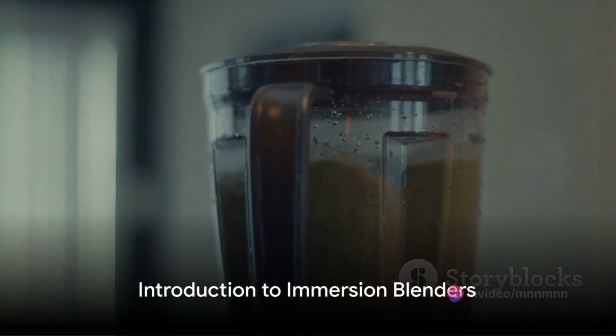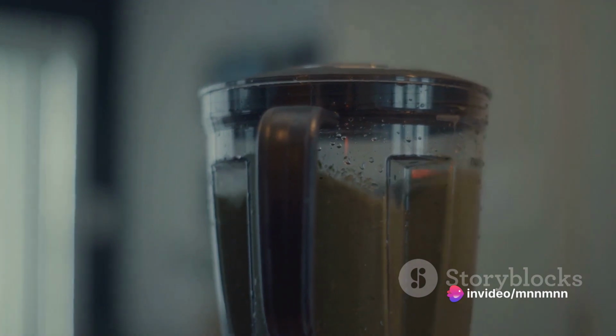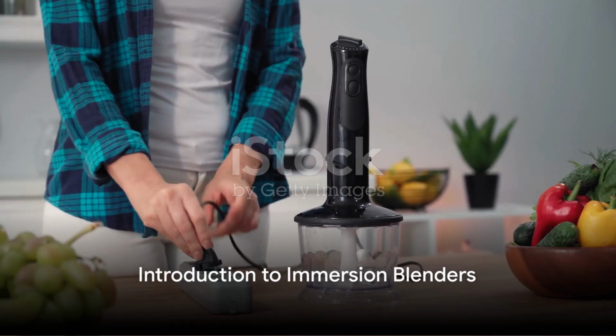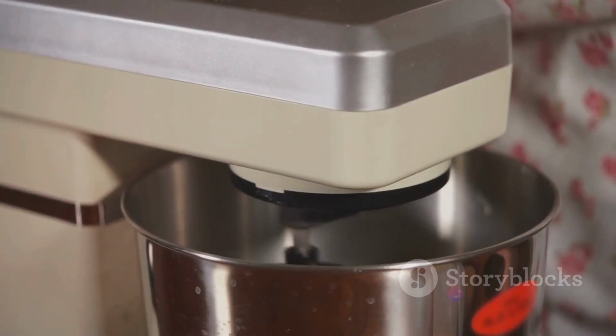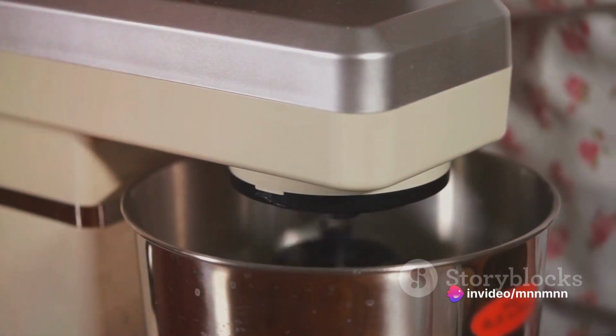Ever wondered if there's a kitchen gadget that blends the perfect smoothie, whips up a creamy soup, and even helps you in baking? The answer is an immersion blender. These handheld wonders are the unsung heroes of the culinary world. And today, we're counting down the top 5 immersion blenders that can revolutionize your cooking experience.